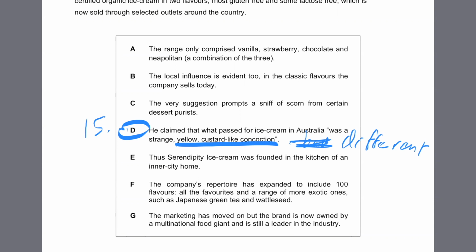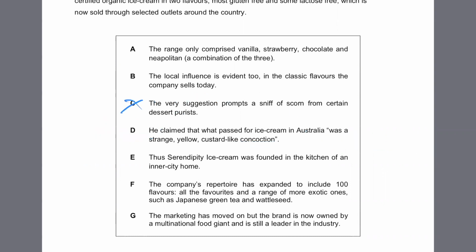The only other thing I can think of that might work is maybe something like the very suggestion prompts a sniff of scorn, right? So scorn is, again, when you think that something is bad or beneath you, but this is too generic, right? It has nothing to do with a person. 15, on the other hand, actually talks about what some person, some guy, he is claiming, whereas C is just way too general. And it also is again pretty generic. It's talking about dessert purists, and there's no evidence to suggest that Frederick was a dessert purist, right? Also, there's nothing that's actually being suggested here. So C, you might think at a glance that that works, but it doesn't fit this context.